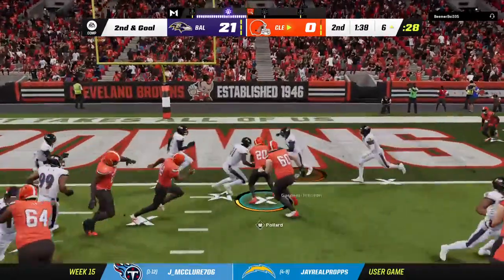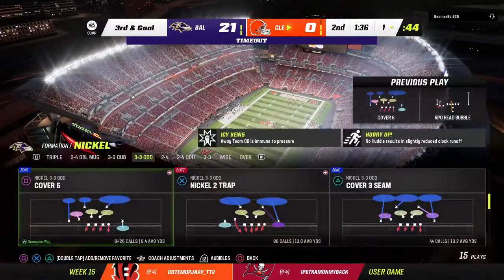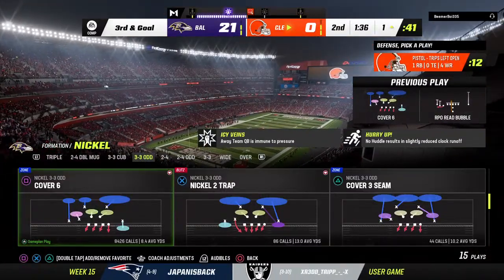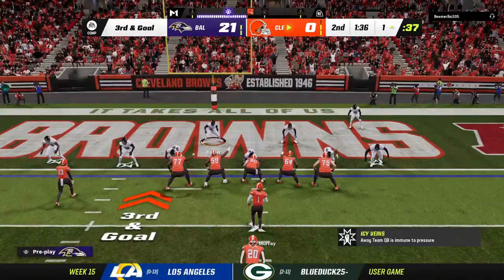Going to run again here with Pollard. And he's going to press this one forward as they stop him right around the 1. Now the Ravens going to use one of their timeouts as they'll head to the sideline and talk over what to do next. Big play coming here. It's 3rd and goal.